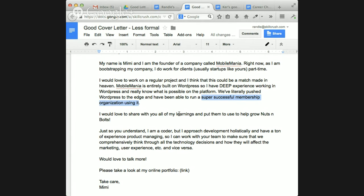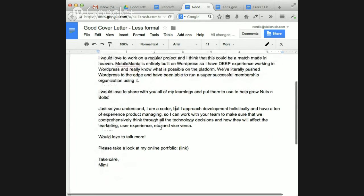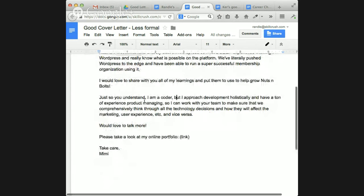And let's see what else. Oh yeah, I think she also does a really good job of saying how she's going to make the employer's life easier. So she has this bit that's framed like a caveat, right? Like, oh, I'm a coder, so I just want you to know this is my perspective. But what she also does here is really cool.